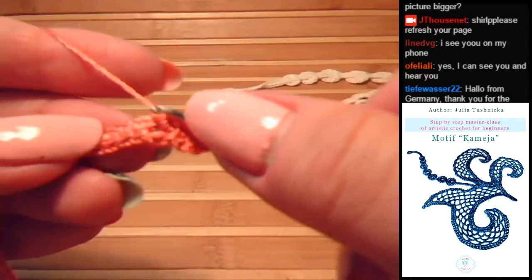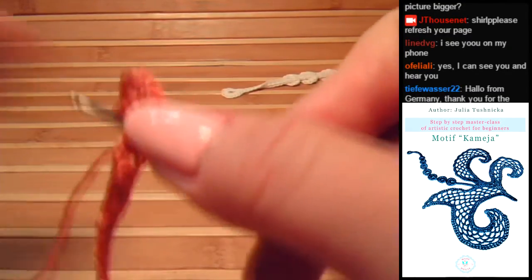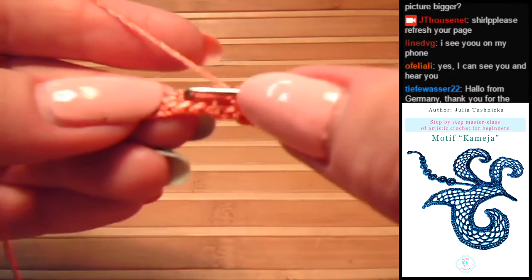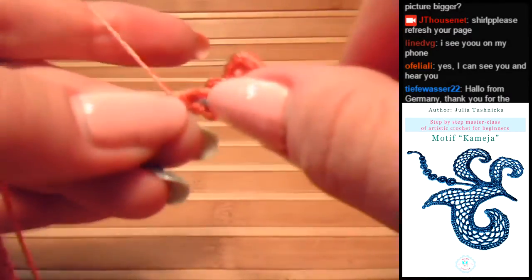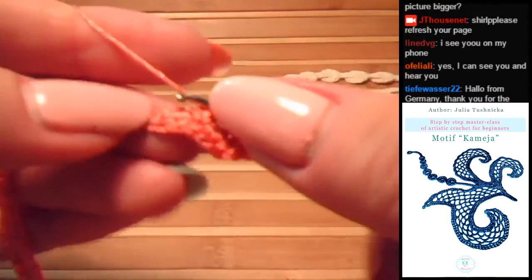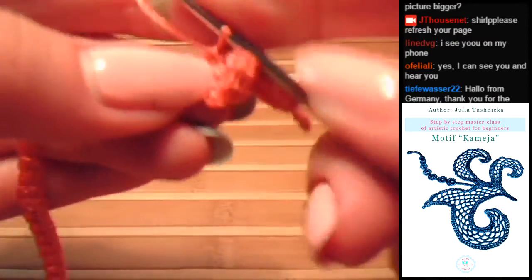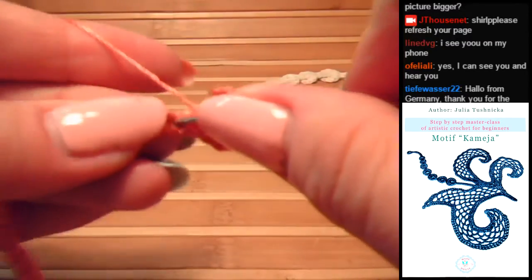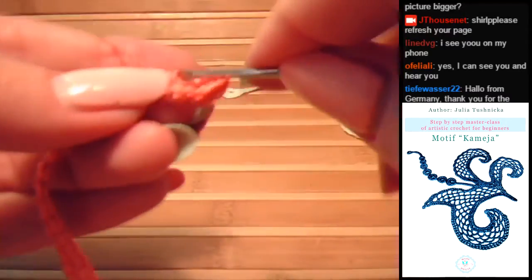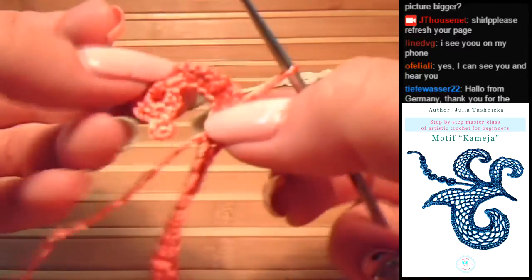Again, look at the graphic. I need to skip 1 more chain loop and make 2 stitches, 3 stitches. Okay, I skip 1 chain loop and next make 3 stitches, 1 without skipping, 2. So you see, I need to insert the hook in the middle of this area. Only in this way can I make the turning. Okay, so we start to see the turning. It's okay, it should be like this.